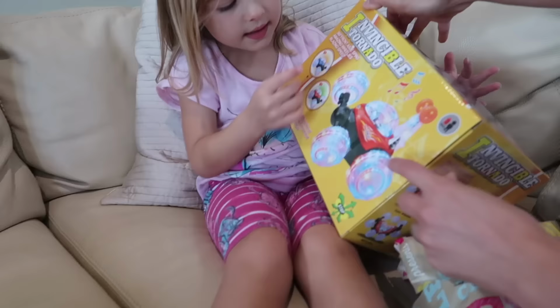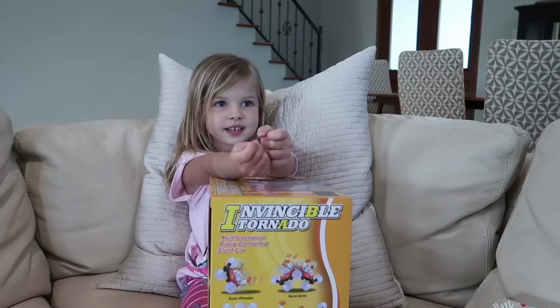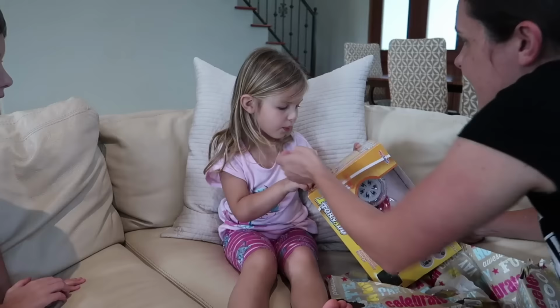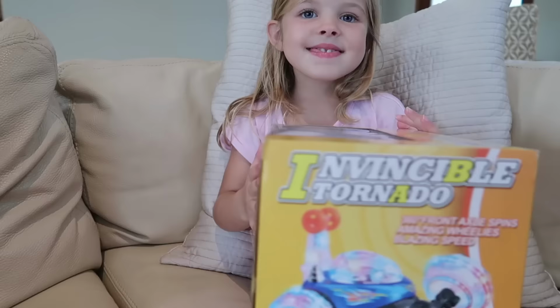They go up and down and they make music, and maybe we could do a dance party with it. I can remote control it. Yeah, I think it does little tricks. Whoa, this is cool. Thank you, Grandma and Papa.